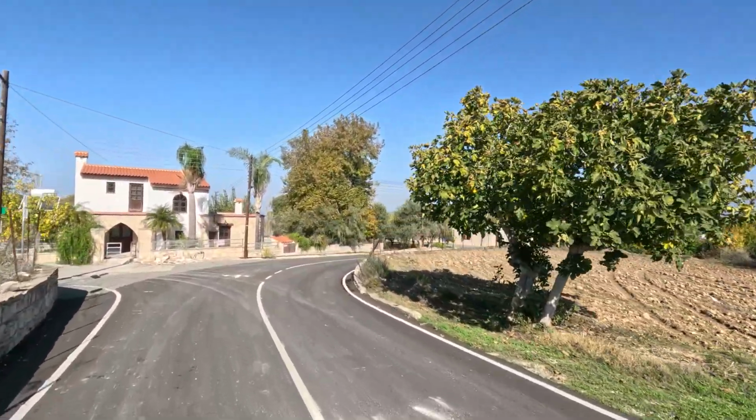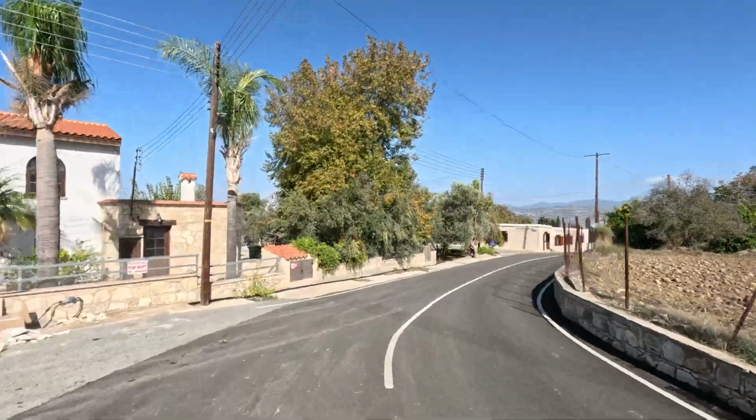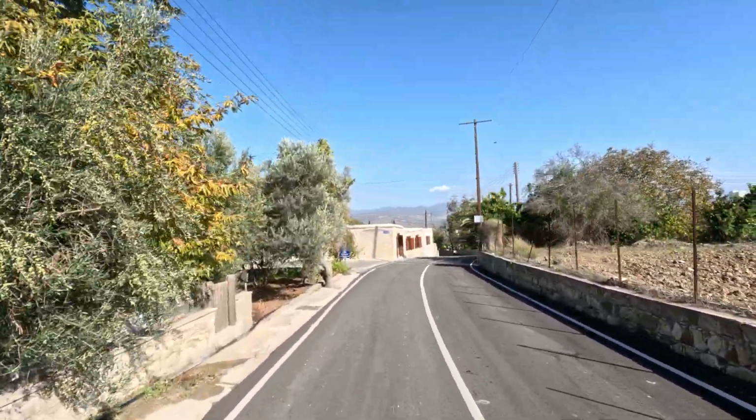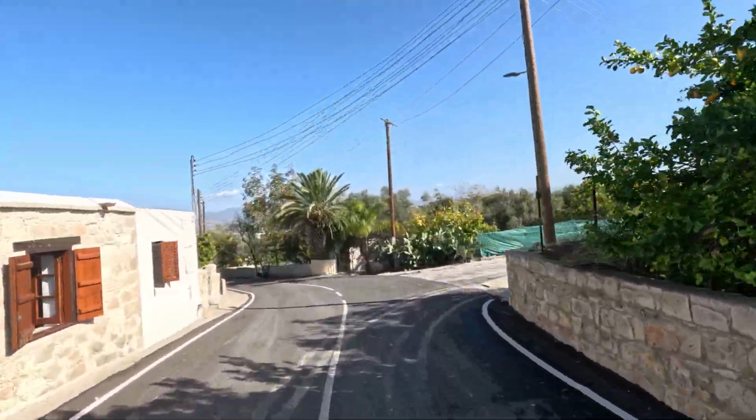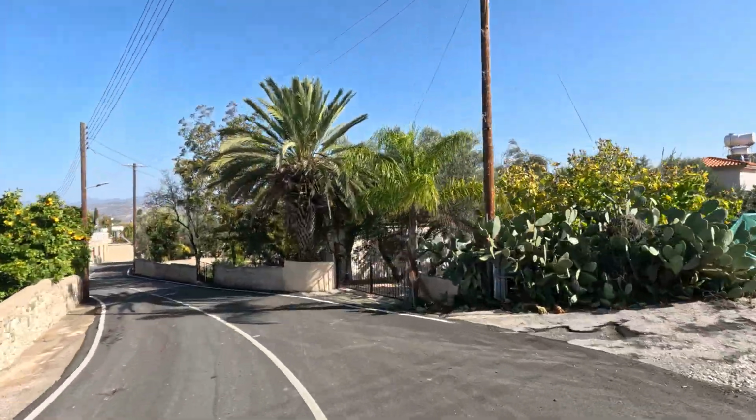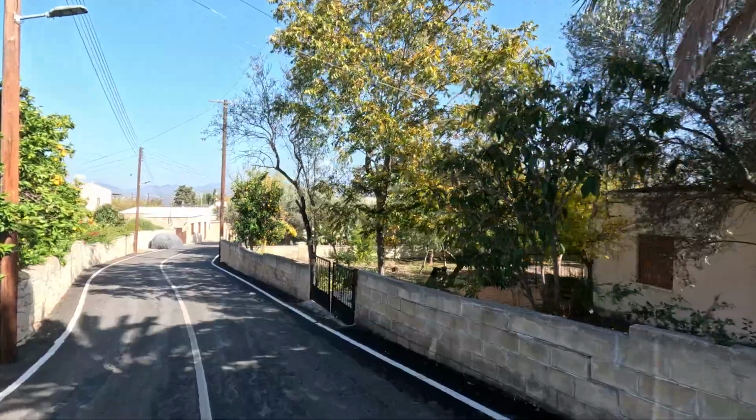And you have to forgive my wife sneezing in the background. And if it turned left there, you'd have got to the start of the nature trail, by the way. But now we're in Pano Akourdaleia. Yes, my wife's got a bit of a sniffle at the moment, poor thing.